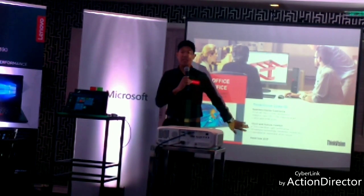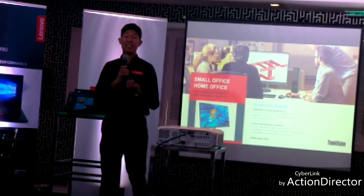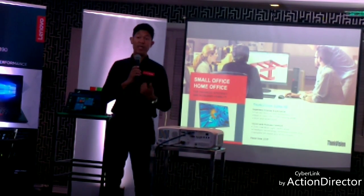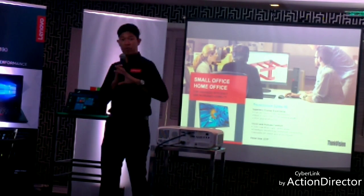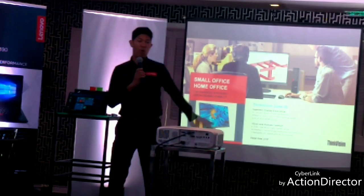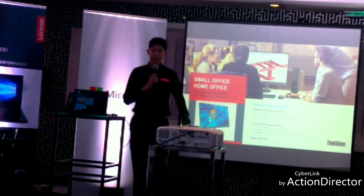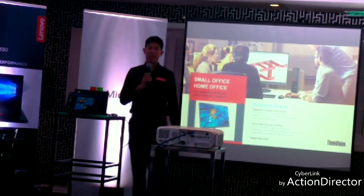And this one is cross-compatible with VGA and HDMI. In the past, ang problema ng mga monitors, it only has DVI. Sometimes iba DisplayPort. Not all PCs have DisplayPort. Not all PCs have DVI. So what we've done is we've put in a borderless monitor, 23.8, at the price point of a 19.5. Ganun na ang price point ng 23.8.